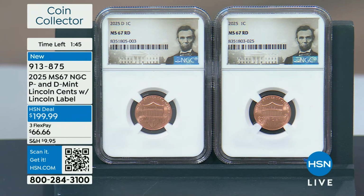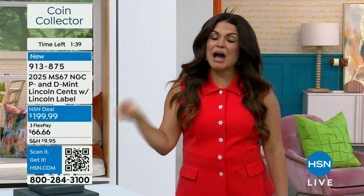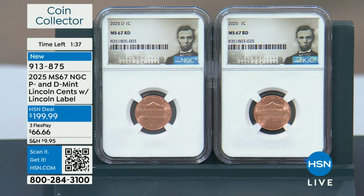But to be able to bring us, we started with 517 pairs of these Mint State 67. I actually did 500. The 17 is that funny HSN math. Okay, so it's not 500. The reason is that you have to grade hundreds of thousands of coins to be able to bring us 500.